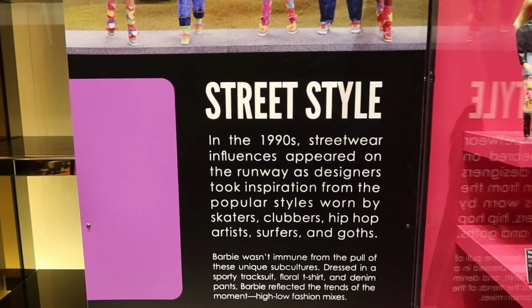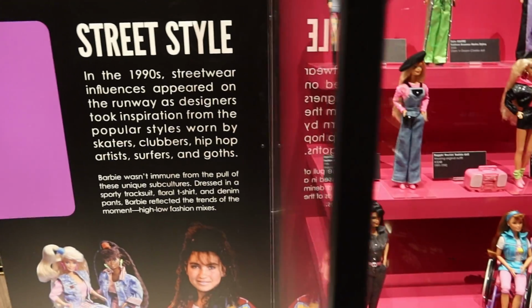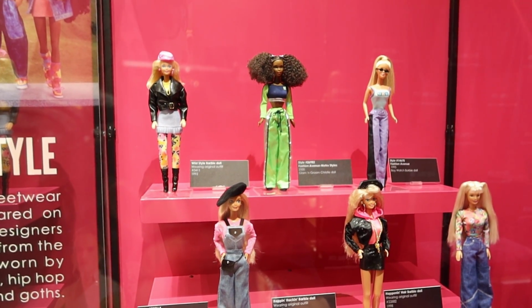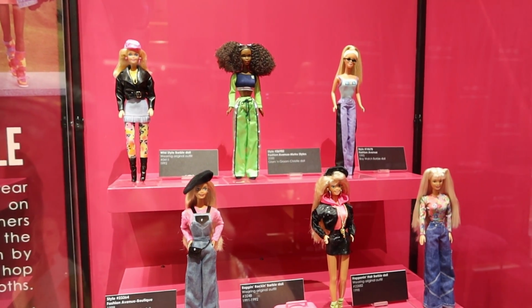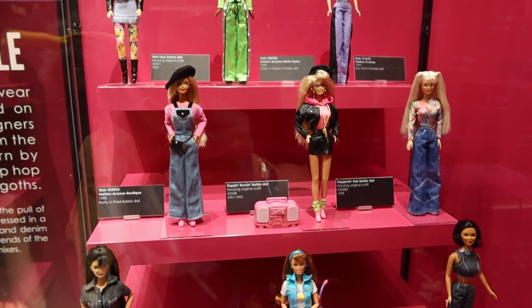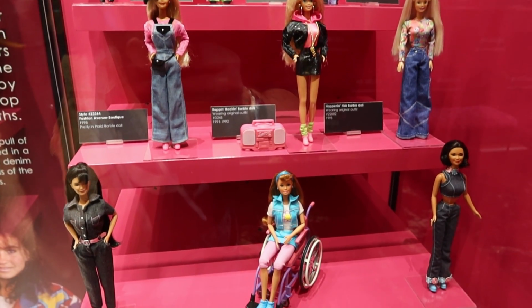In the 1990s, streetwear influence appeared on Barbie. And here are all those influences from street style wear. All these dolls are from the 1990s up to the year 2000.